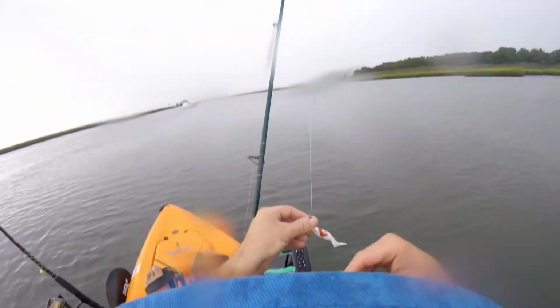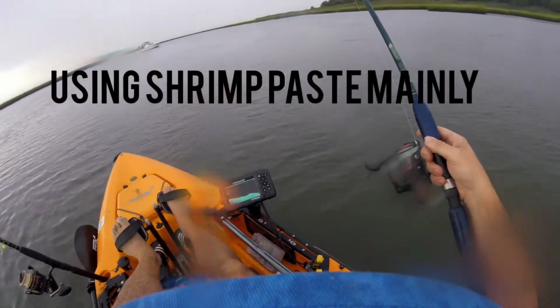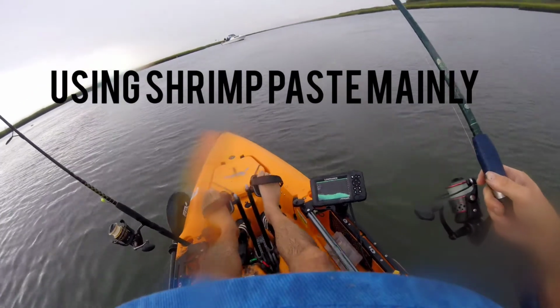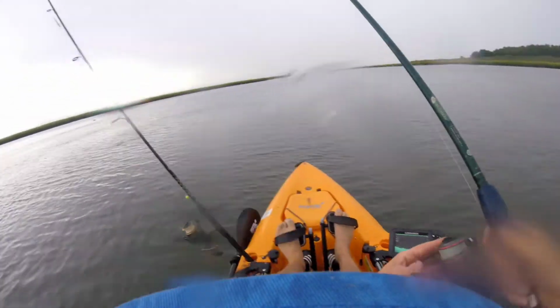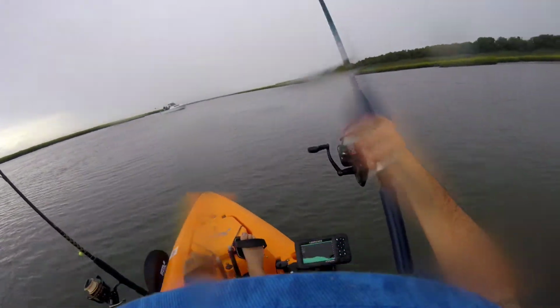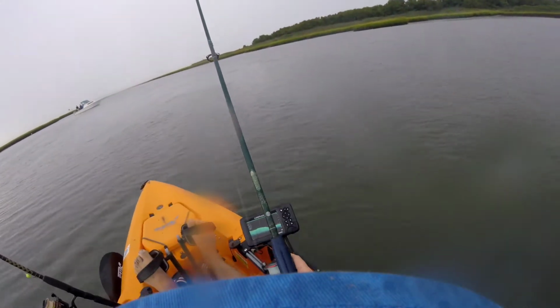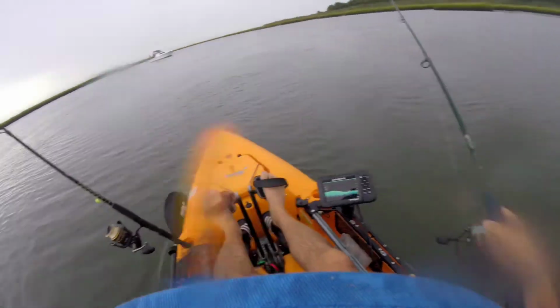On it. Let's go back over to the hole. I gotta really work with this current because I got stuck on a couple of sandbars. All right, just drop it right here. Seems like the white Gulp seems to be the ticket.